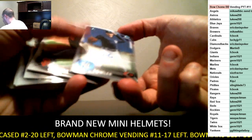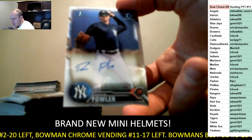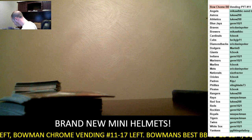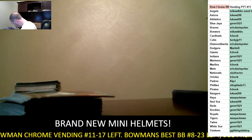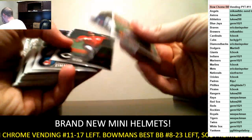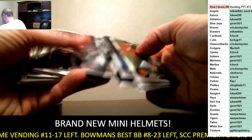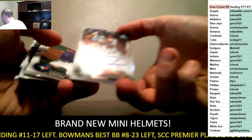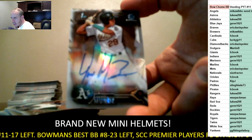Dustin Fowler, auto for the Yankees. Dustin Fowler for the Yanks, going to GG. Yario Munoz, refractor out of 499, auto for the Oakland A's. Oakland A's going to Luke.